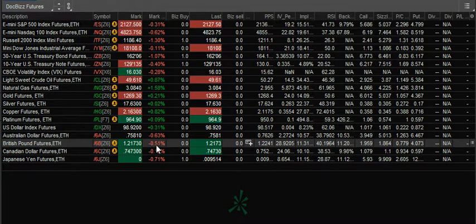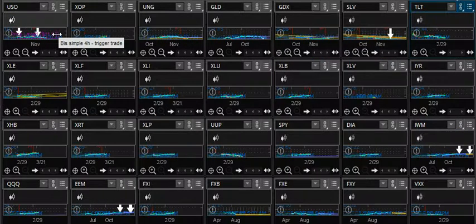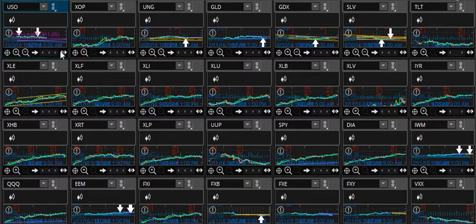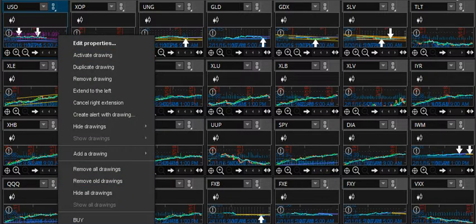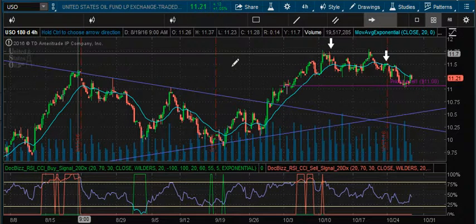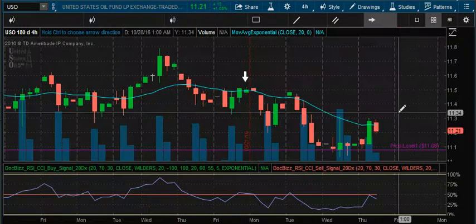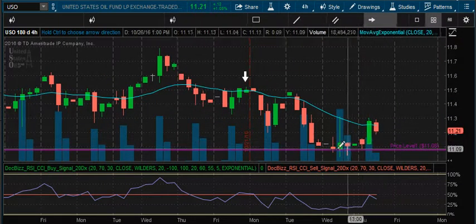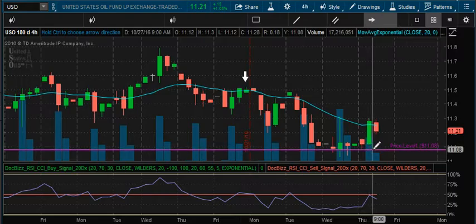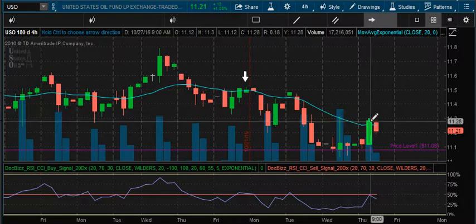I was just looking at these, but let's go down to the beginning. I like to start with energy, like crude oil. This crude was up 1%. Now this is 4-hour charts, so I trade the 4 hours, so that's why I'm going to show you 4 hours. So it came holding that 1108 this morning and came up.